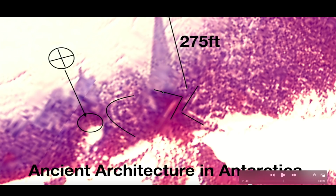There's the semicircle. Got a 90-degree angle or some sort of a pyramid over here and over here. And this one almost looks like a complete square over here on the right. And the shadow itself measures 275 feet tall. Here it is in yet another format. See the square over here and the pyramid here, half circle there, circle with an X over here on the far left. Becomes even more clear in this image here.